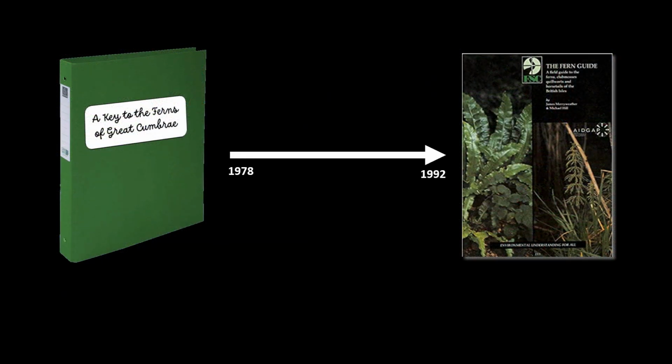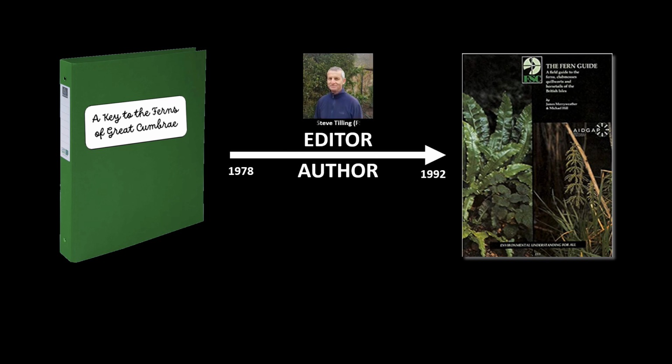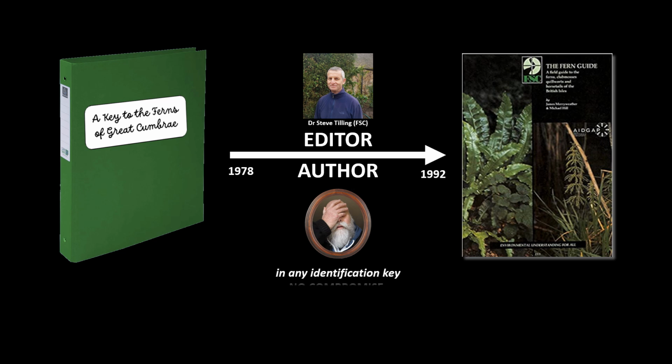I learnt key construction the hard way, and you will be grateful that I did. While the first edition of my first published key was developing, I had to learn some strict rules insisted upon by the editor Steve Tilling, who at the time knew much better than I did. I learnt by my mistakes that in a dichotomous key, that is when questions are asked one at a time with just 2 options in each, there is no compromise with its basic set of rules.